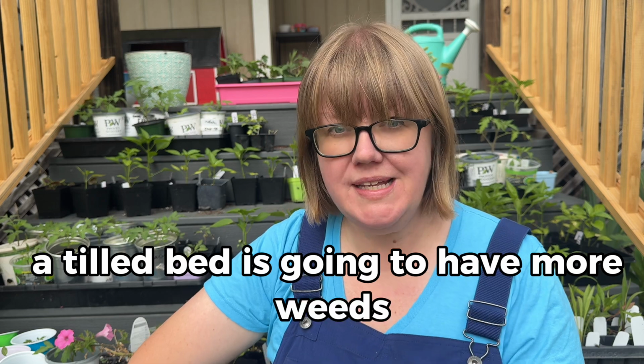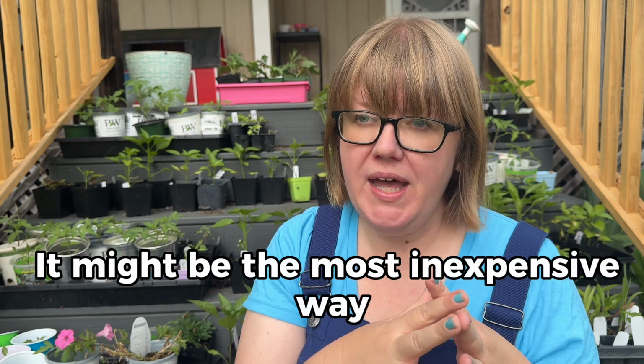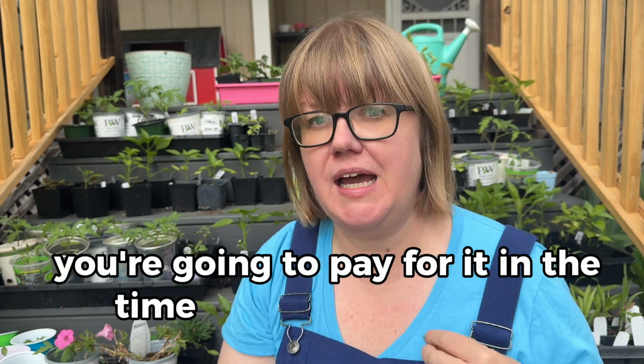However, a tilled bed is going to have more weeds and more of your grass growing through, especially if you, like me, have Bermuda grass. It's going to survive the tilling process, and actually every place the root was broken is going to produce a new growth of Bermuda grass. And so tilling is really a fast way to get started in ground, and it might be the most inexpensive way, but you're going to pay for it in the time you spend weeding.